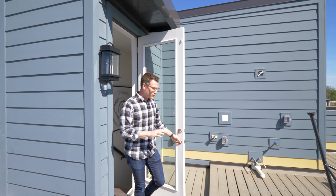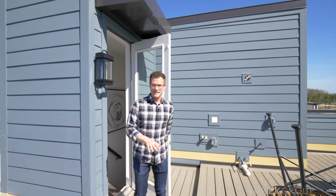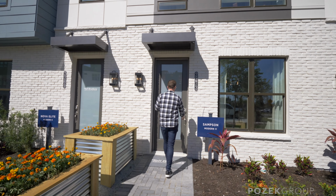All right, so one of the coolest parts about this entire area and this model is that it has a rooftop deck with views of the city. And it's a really generous sized rooftop deck as well, already pre-plumbed for your outdoor kitchen. And then back over there, they've got it tucked away for your utilities, your AC unit, your tankless water heater, and a lot of the amenities that you'd want for new construction, especially at this price point.